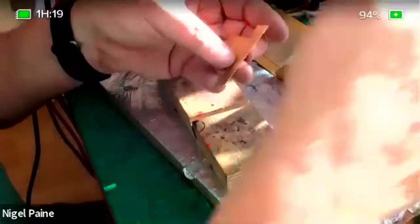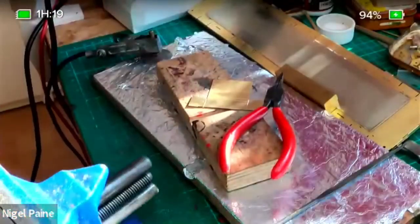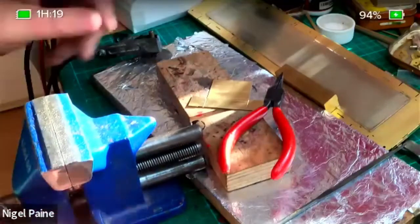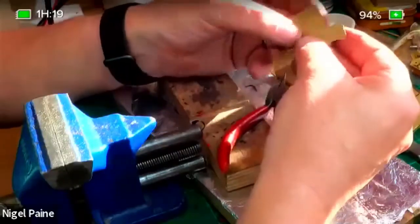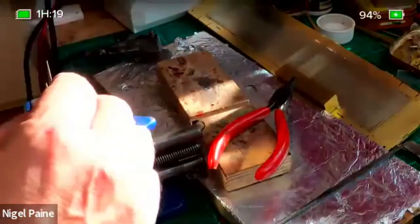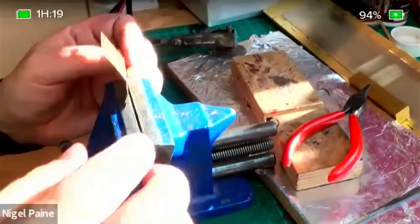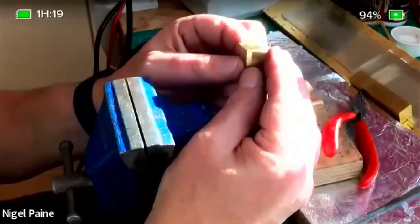Tidy workshop, not. This has 1, 2, 3, 4, 5 folds. So the question is where do you start? I think I start here. You can probably just about see that, can you, chaps? And lady? Can you move further into frame at all, Nigel? Brilliant. That's better. Although there is a hand in the way, obviously. The sun's coming straight in there, it's blinding me.